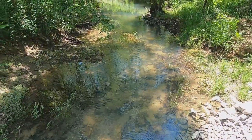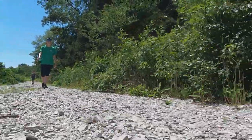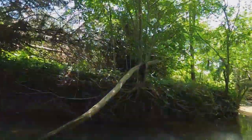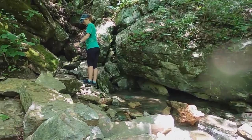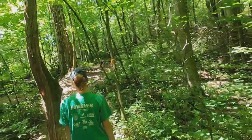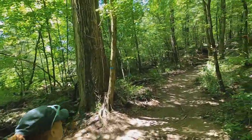Pretty little creek starting it off. Yes, it's very clear. Oh yeah, when you make this hike, don't miss this part of it. It's beautiful. All right, bye-bye, JT. Let's keep rolling. Up into the woods.